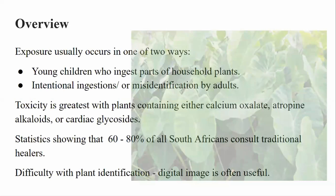And in the South African context, it's quite important that we address this because the majority of the population do consult traditional healers, and most traditional medicines can contain substances of plant origin. Although most of these are generally not associated with prominent or significant side effects, some traditional medicines can contain potent pharmacoactive substances, so it's often a good differential to have and to do comprehensive and detailed history taking. There can be some difficulty with plant identification, so sometimes having a digital image is quite helpful.